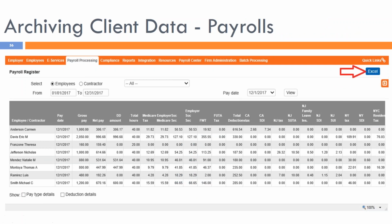The second one is the payroll register export under payroll processing. For those of you that want to keep your client's payroll data, everything in the payroll register, this export will provide that information. Export to Excel, manipulate the data at will, and then archive.